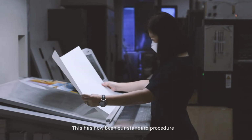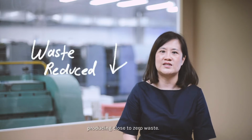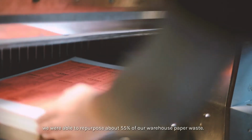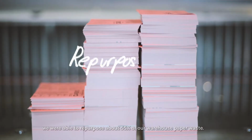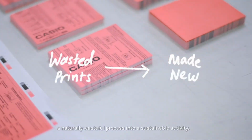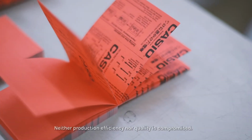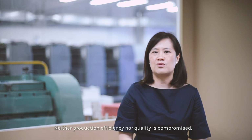This has now been our standard procedure to maximize and to reconfigure our print jobs, producing close to almost zero waste. Since we have started, we were able to repurpose about 55% of our warehouse paper waste. These very small initiatives transform a naturally wasteful process into a sustainable activity. Neither production efficiency nor quality is compromised.